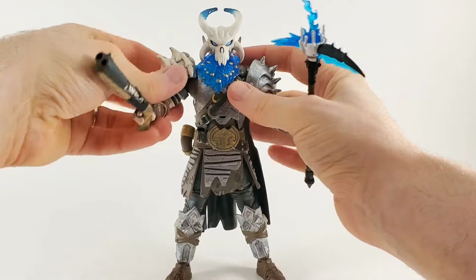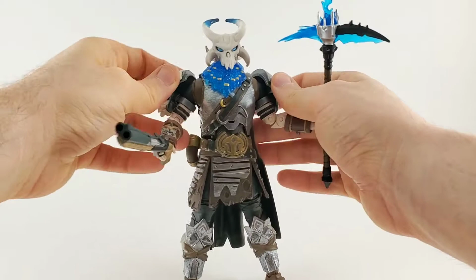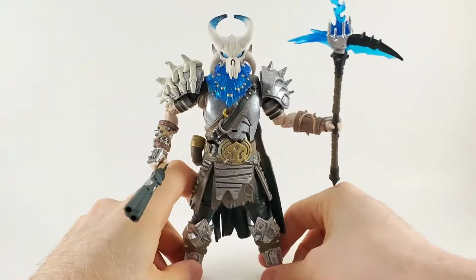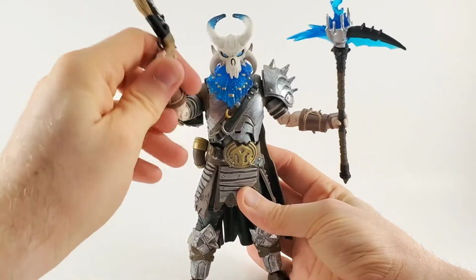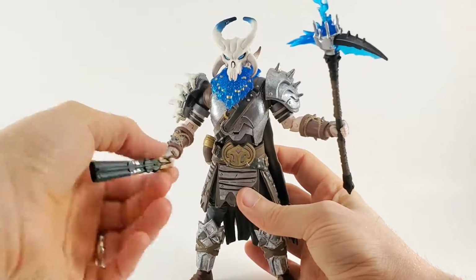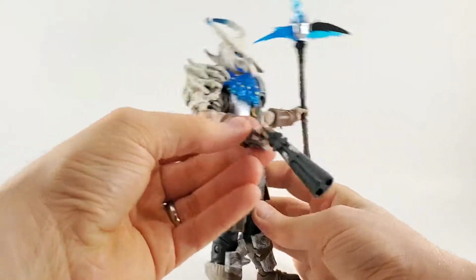I like that the articulation is included with the armor. That way you have a choice in the matter. And this dude is enormous. He really is 7 inches tall. He's got double jointed elbows, wrist articulation, which goes all the way around, ball joint for the wrist, but you're not going to get too much out of it.